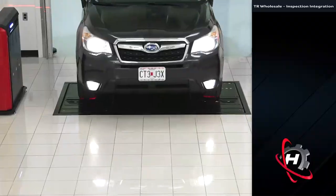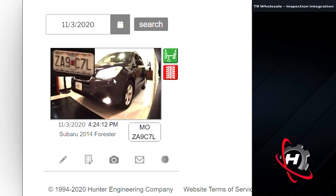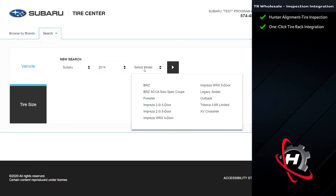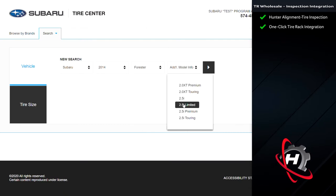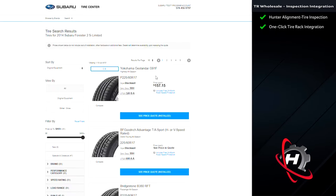Let's check it out. Hunter Inspection Technology is now fully integrated with TR Wholesale Solutions, a Tire Rack company. When customers pull into the service lane, Hunter's unmanned inspection technology automatically checks the vehicle's alignment and tire tread condition. The inspection results are instantly integrated, so now, at the click of a button, advisors can quickly identify the need for tire replacement and present tire recommendations.